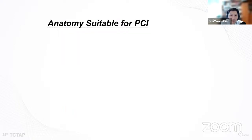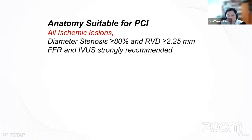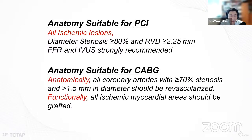Then what would be the suitability for PCI? Ischemic lesions with diameter stenosis more than 80% and not very small vessel disease, and FFR and IVUS for multivessel disease are strongly recommended. And how about CABG anatomically? Coronary arteries with more than 70% stenosis and 1.5 millimeter diameter should be revascularized. That was from the Syntax trial inclusion criteria. But functionally, all ischemic myocardial areas should be grafted. That is the anatomic suitability for PCI and CABG in the guideline.